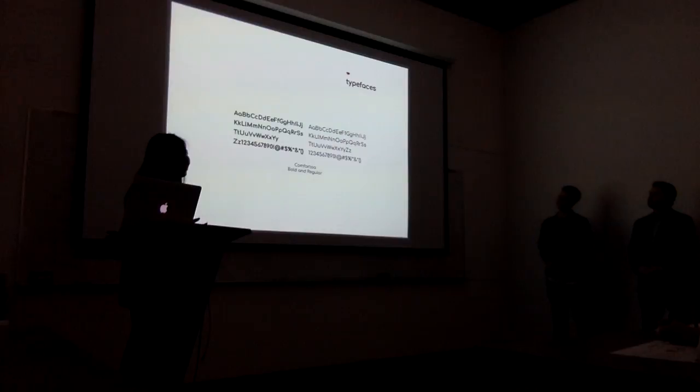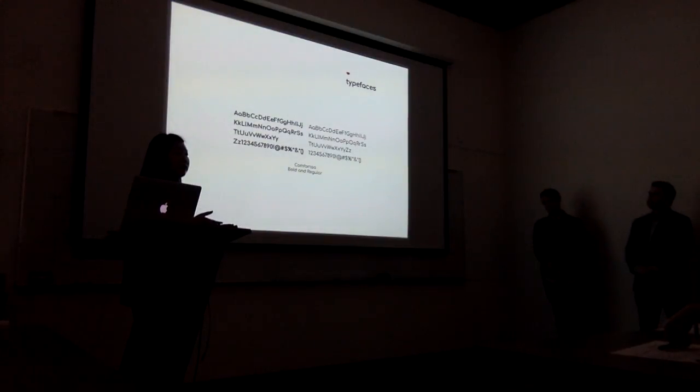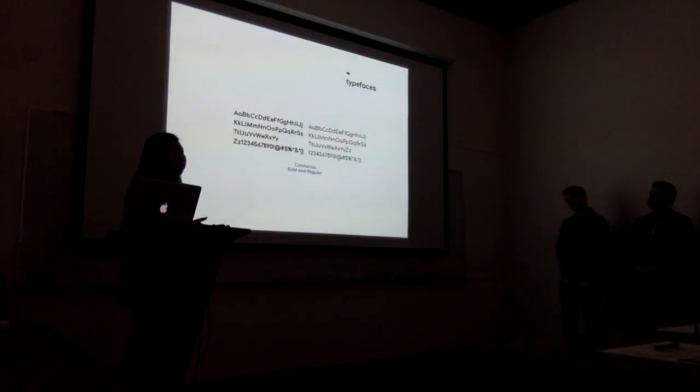Here's the typefaces. So the first one is Comfortaa, bold and regular. This is a typeface that was used in the logo. The reason why I chose it is because it reflects back to how our logo itself looks. Also the roundness and curvedness give a sense of playfulness. So I think that's a good way to represent our group, our brand.